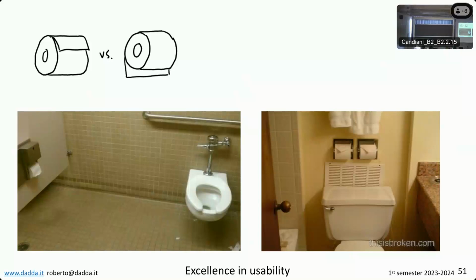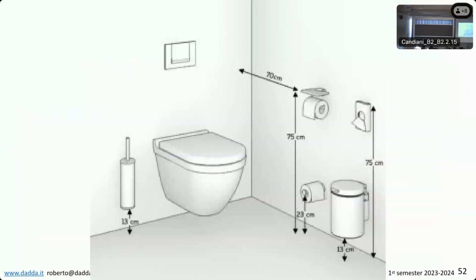This is a Manhattan hotel. I remember I was there. I've done what I needed to do. And then I was like this, looking for toilet paper, because the toilet paper was in the back. But there are some rules. You remember, we spoke about standards. You look, and there are standards.